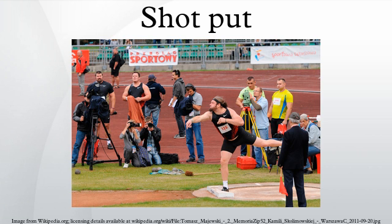With all putting styles, the goal is to release the shot with maximum forward velocity at an angle of approximately 40 degrees. Glide. The origin of the glide dates to 1951, when Parry O'Brien from the United States invented a technique that involved the putter facing backwards, rotating 180 degrees across the circle, and then tossing the shot.